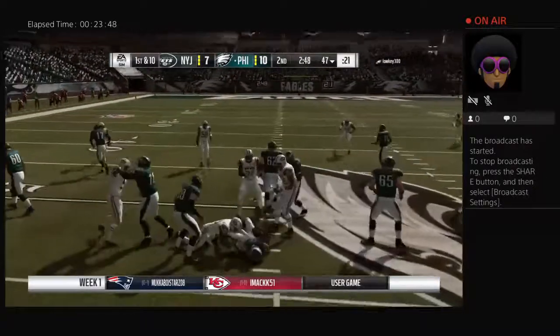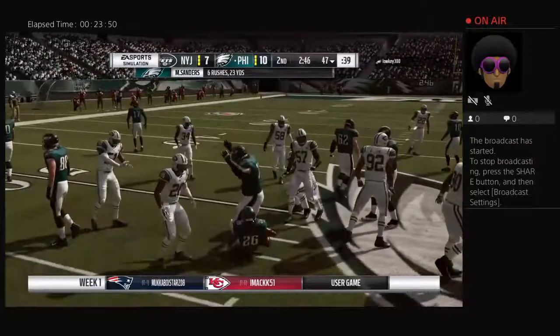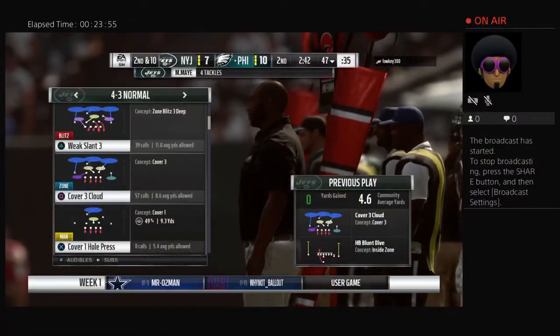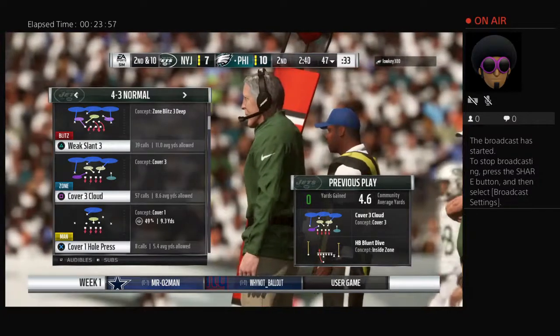And on the ground they go with a running back. And he is met at the line of scrimmage, and he goes down right there. On the stop there defensively, Marcus May with the tackle.